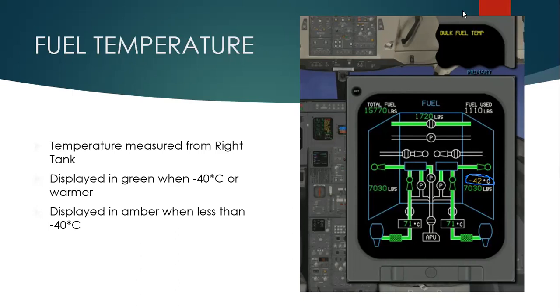Just to illustrate, you would end up getting the bulk fuel temperature alert on your ICAS. And of course, it's amber. You get your QRH out again and take care of the situation. But why would that happen? Well, think about it. The temperature up at, say, 38,000 feet is minus, say, 48 degrees.